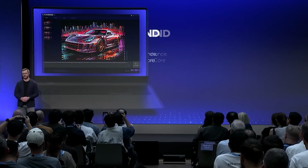Thanks, Jim. Intel has great hardware to run AI locally on your PC, but it's not always easy for everyone to get started. Local AI today involves finding and downloading models from the internet, as well as working in command line and scripts. Everyday accessibility is a clear gap.